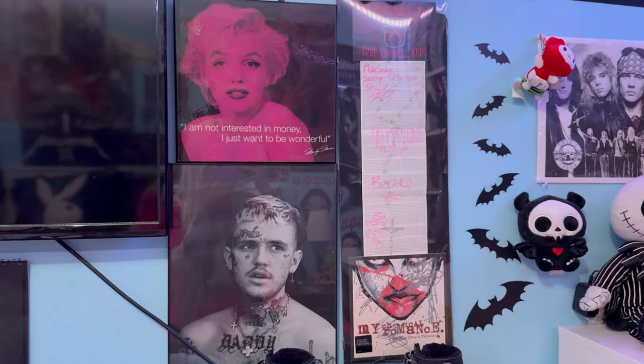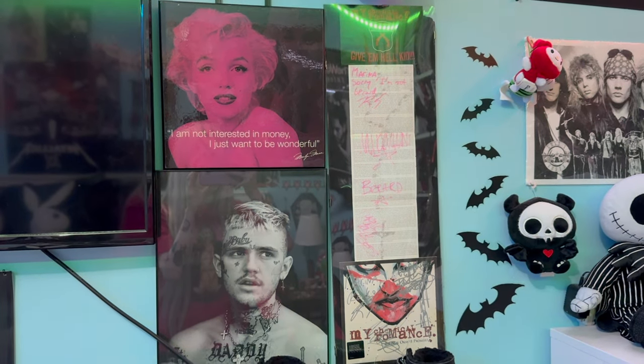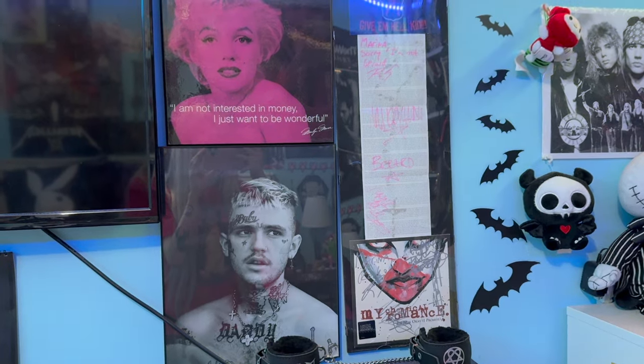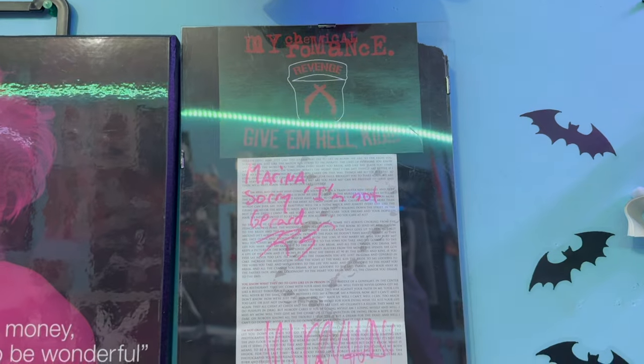And then next to it I have a signed My Chemical Romance Three Cheers for Sweet Revenge booklet and a signed I'm Not Okay I Promise single vinyl. So I'm going to show you that up close because that's really cool. And my aunt gave this to me, so it has her name on it.